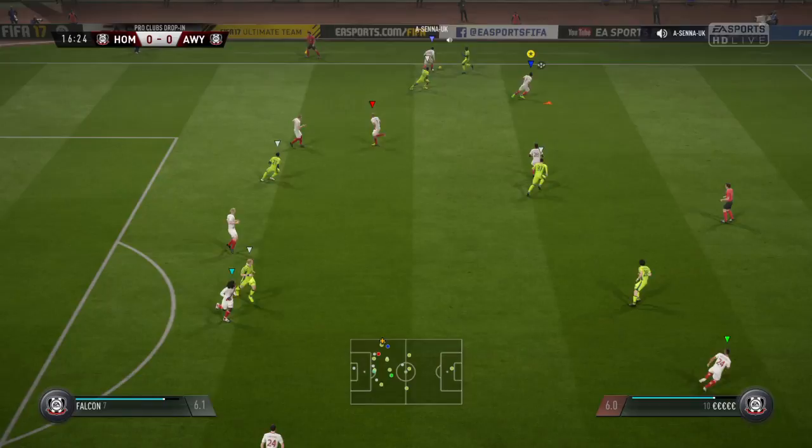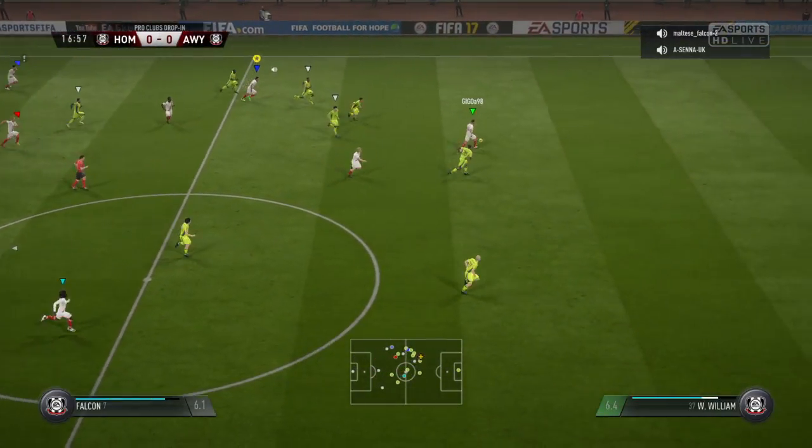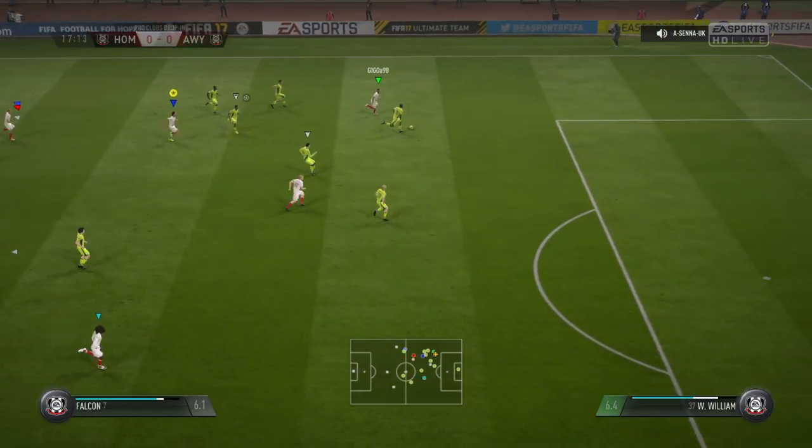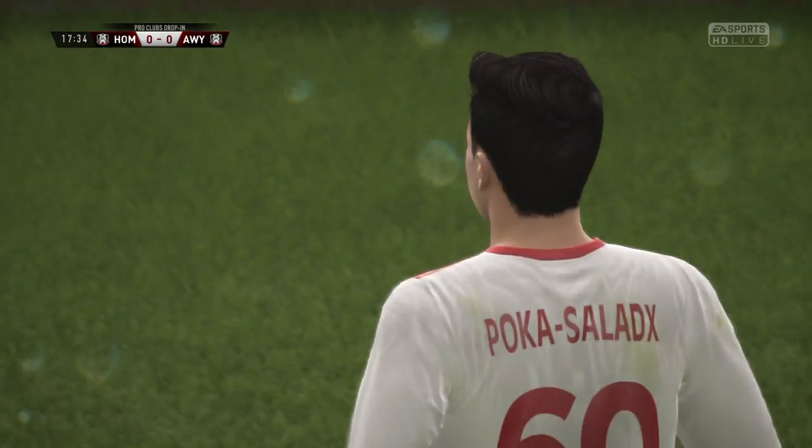He's entitled to do that. Here's Rooney. Moving forward with some danger to the opposition, now they're here. Throw in now.